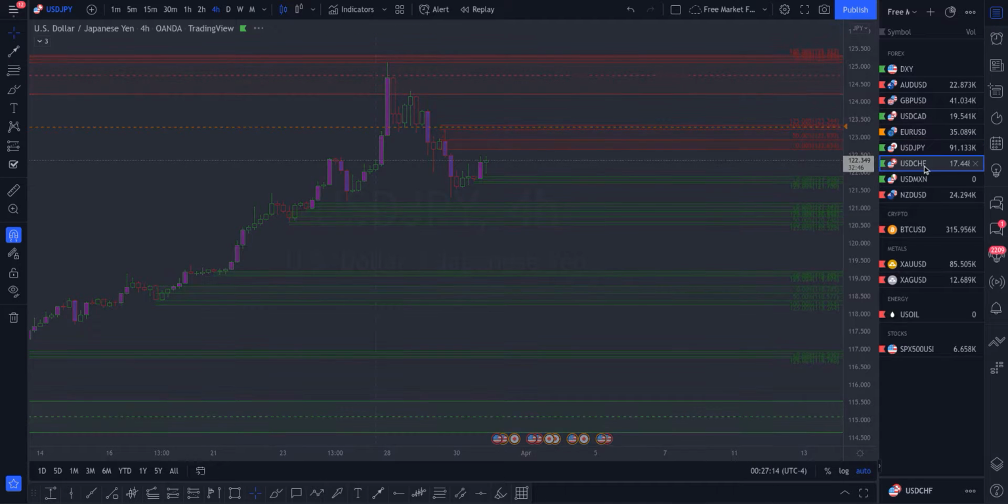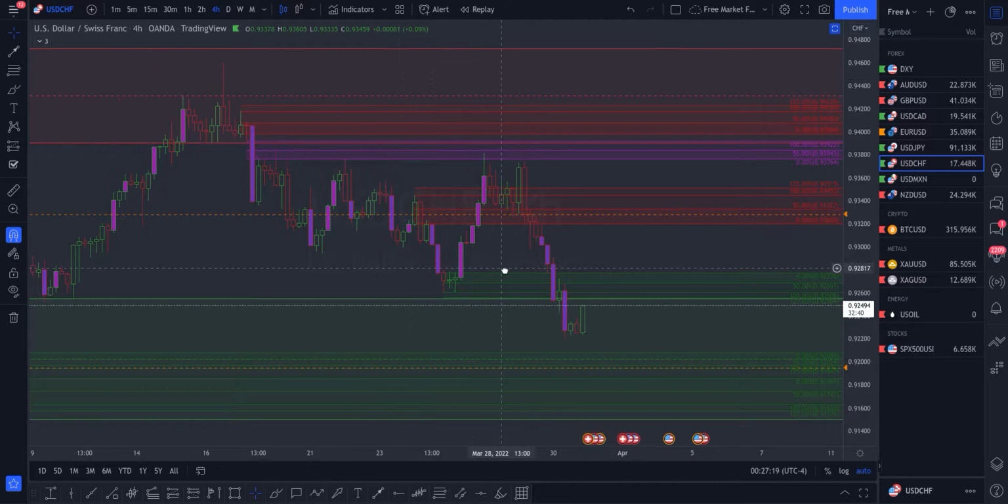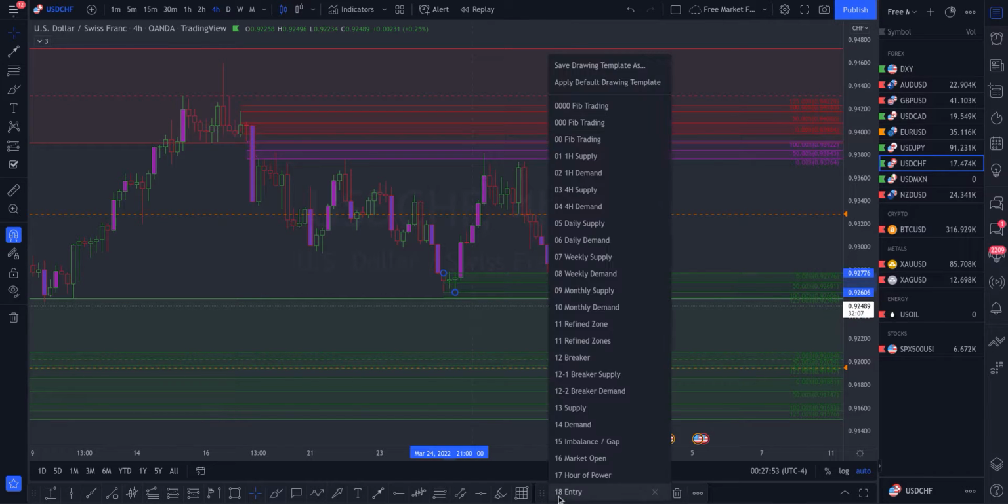Okay, USD Swiss short-term institutional bias was long. It opened up, it did push long. Okay, pushed through this 4-hour demand, gave us a little bit of a flip zone trade before manipulating and distributing off. So let's go ahead and get rid of this zone here. Let's get rid of this demand zone, which actually turned out to be a flip zone trade right here.